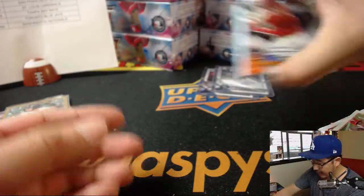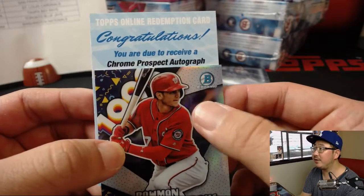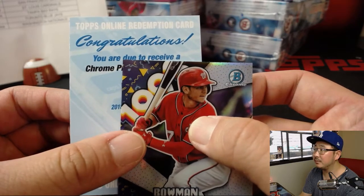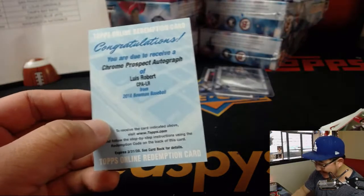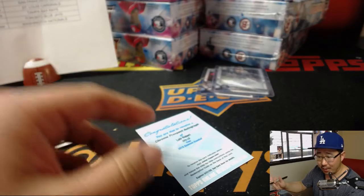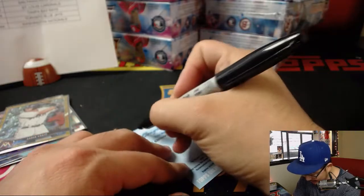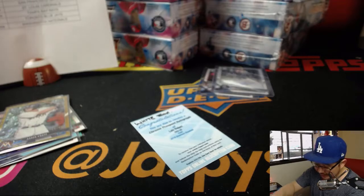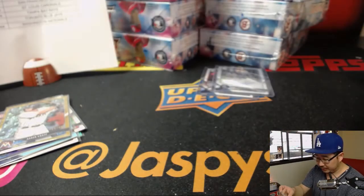All right. And behind, Trey Turner. You are due to receive Chrome Prospect autograph of L. That's Luis Robert for the White Sox. Nice. And that will go to Jerry and the Wild. Your last spot mojo was on the Red Sox, but the other Sox got it instead. White Sox, nice, and that's a nice one too. There you go. Thanks, everyone.